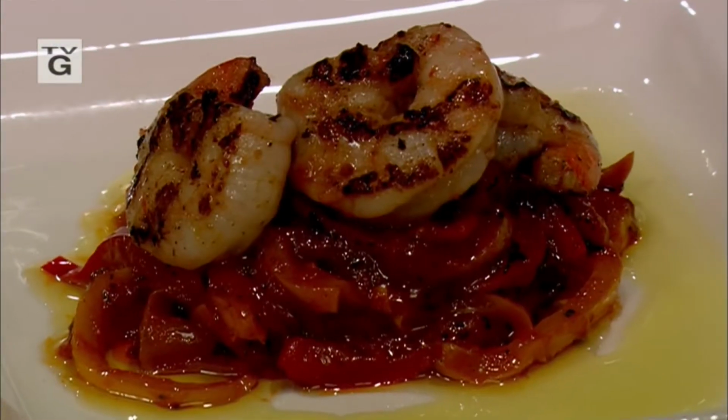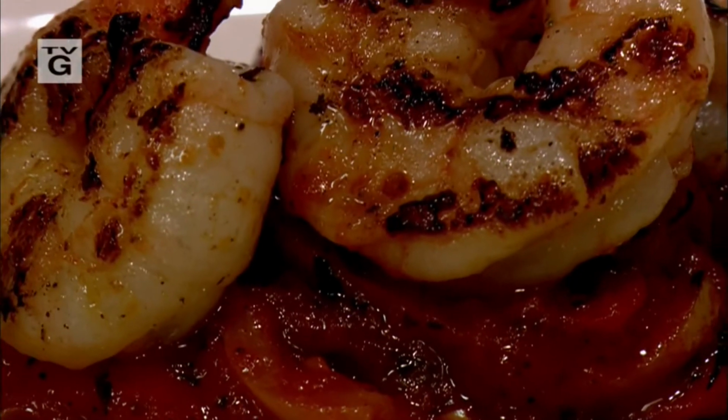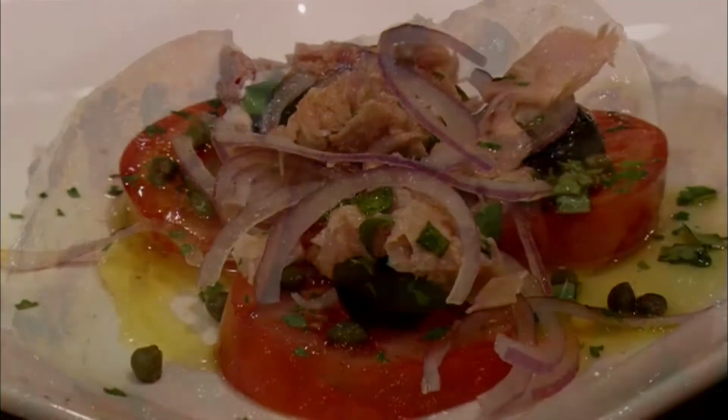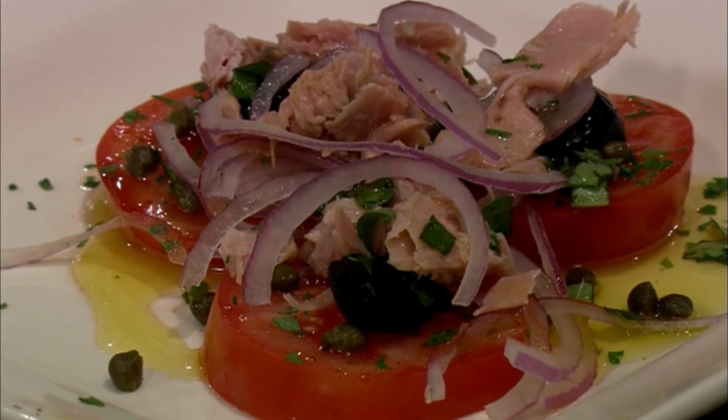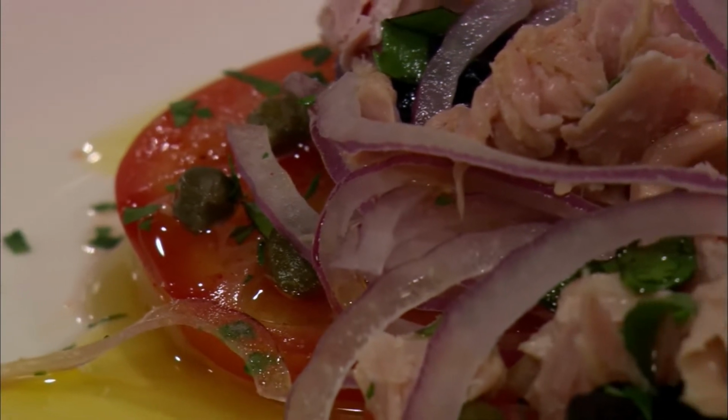This takes me back to my youth in Sicily. As a matter of fact, I'm going to share with you two recipes that were truly prevalent in my youth. We will make for you grilled shrimp with stewed peppers, and then a tuna, tomato, olive oil, and caper salad. As a matter of fact, the kind of tuna we're going to use is ventresca. Please join me in the kitchen.